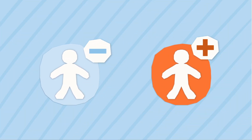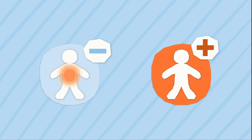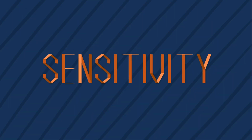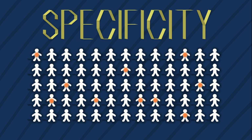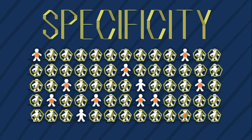Does a positive direct test result definitely mean that you've been infected with the virus and vice versa? Not always. Important concepts to understand related to viral tests are sensitivity and specificity. Sensitivity is the ability of a test to correctly identify people who are infected, and specificity is the ability of a test to correctly identify people who aren't infected.